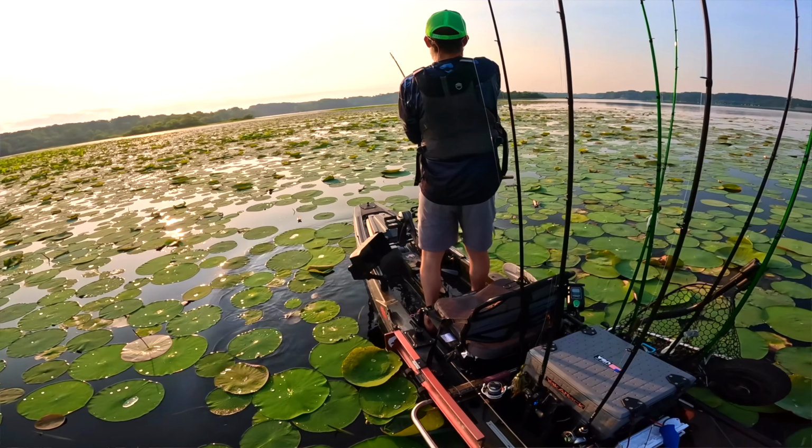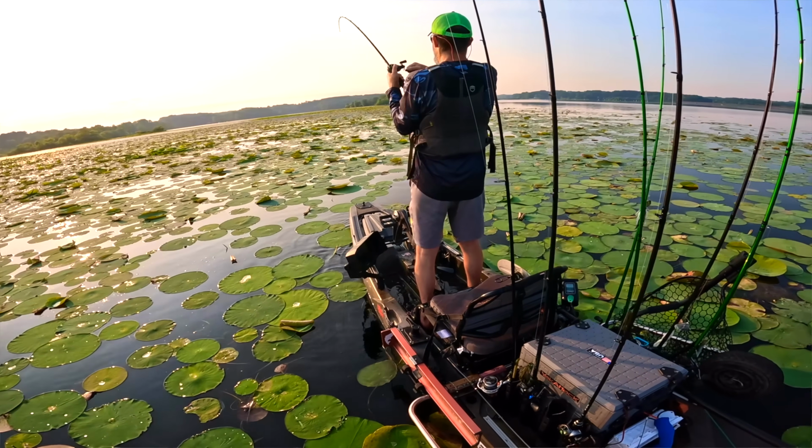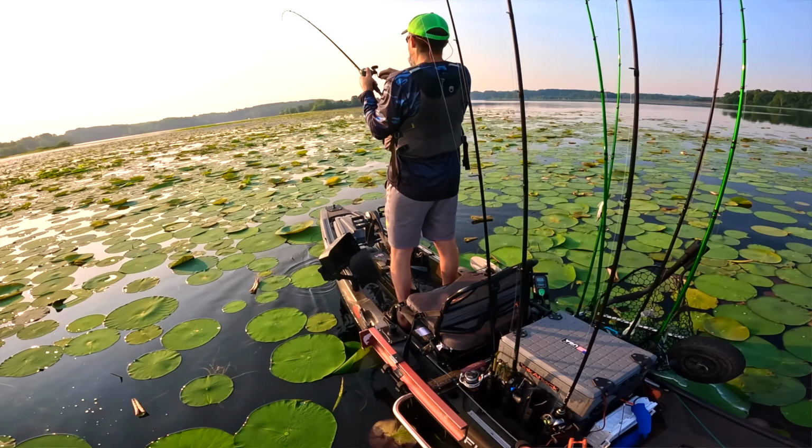And you can throw this anywhere on a 7'4" to a 7'6" heavy or extra heavy with a fast action rod. You want a lot of speed on your reel to get those bass up and out of whatever it is that you're fishing in, really fast. So I don't fish anything less than a 7.5 to 1.